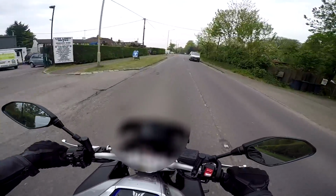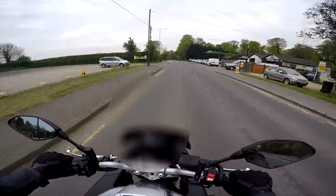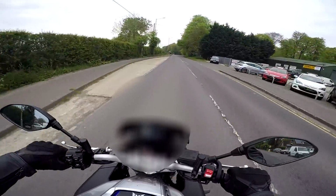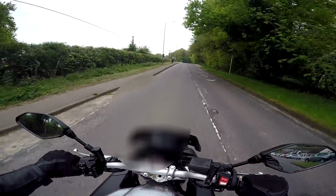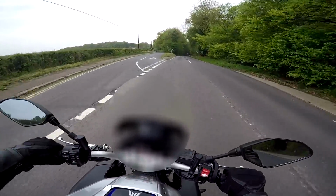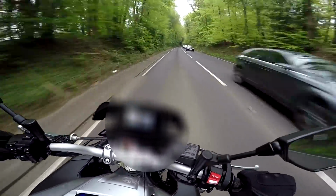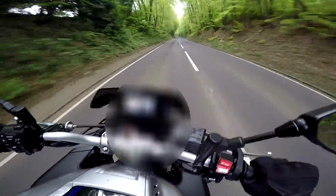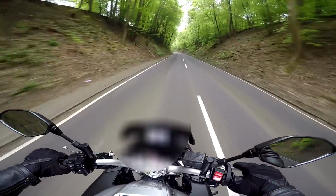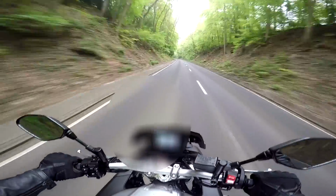Now I say I think because it was a good few weeks ago when I rode the KTM, which is why I'm saying I need to ride them side by side. But this thing just feels faster to me. I love the display. I just love everything about the bike. It's brilliant. My God, it's quick. But then so's the KTM.